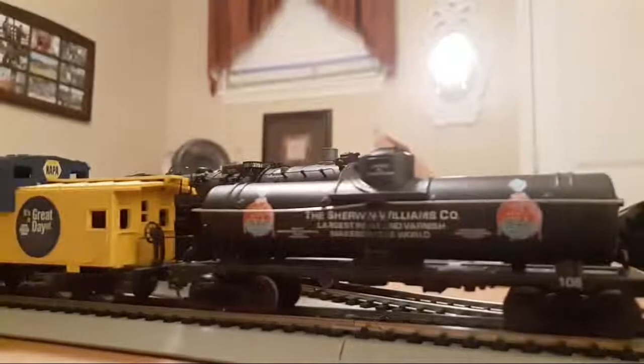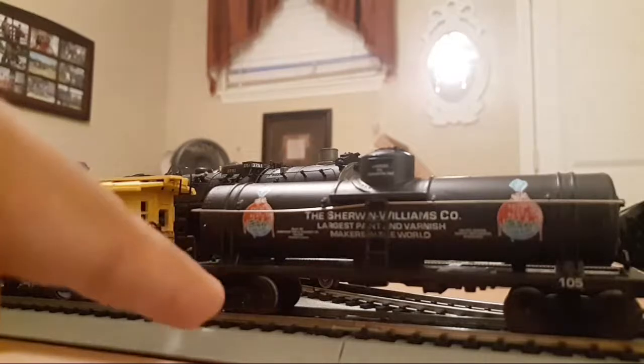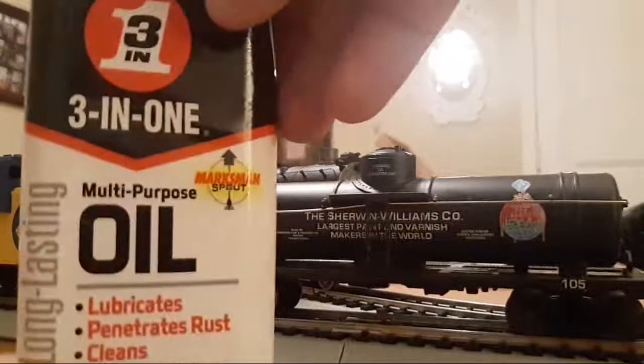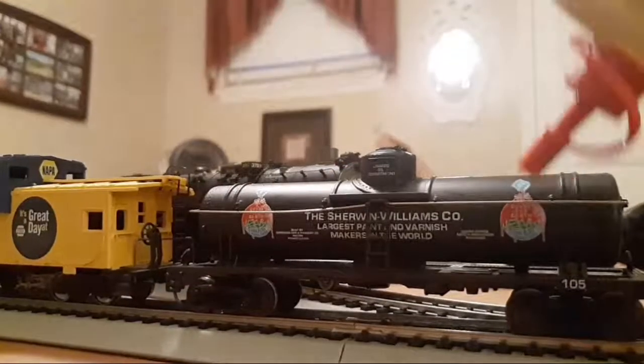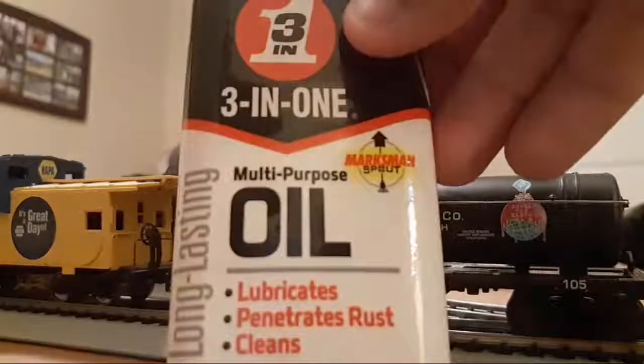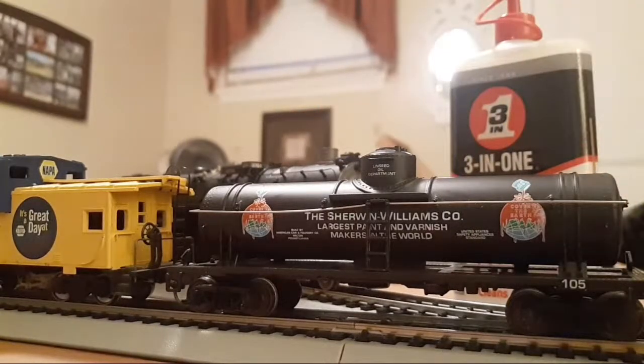And then this one here is a Sherwin-Williams Company paint car. It's a paint tanker. The problem with this one is the wheels are a little bit stiff, like they don't move as much, so I might need to oil up the bogies on that one. I do have this 3-in-1 multi-purpose oil, which I can use to lubricate the wheels. Though I've been told by club members this is not good for oiling up engines like this one. And no, I'm not pouring the oil into the smoke unit. That would be fatal, probably for 3751.